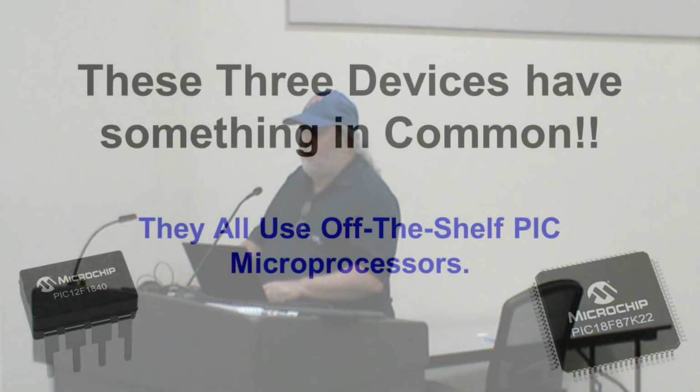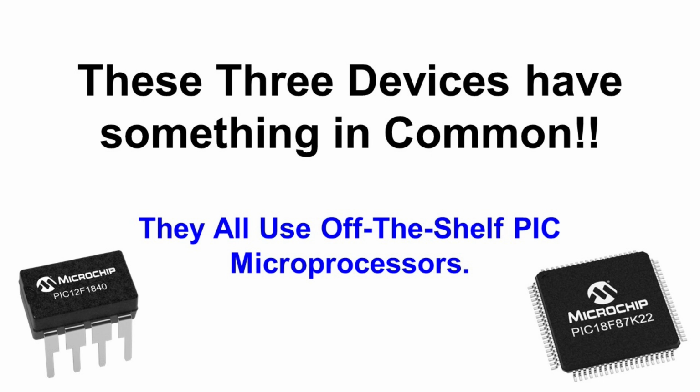So if you get it right with these small bugaboos, they'll get you where you want to go. Like I said, off the shelf. None of those are, let's face it, Elecraft, they may be the greatest thing since sliced bread, but if they want to sell the rig at less than 10 grand, they're not going to go and get a custom-made microprocessor.